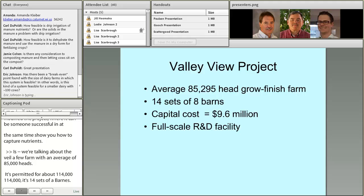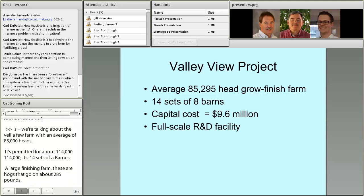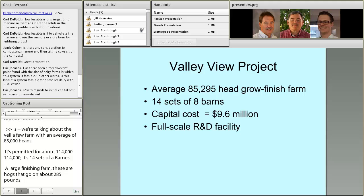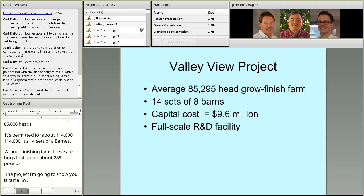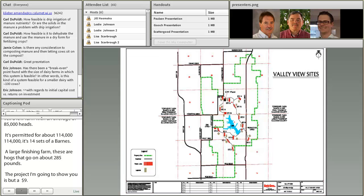The first project I'm going to show you is about $9.6 million of capital cost. We built this project as part of an agreement with the state of Missouri and EPA to find new next generation technology. That wasn't really defined. And we had an expert panel made up of John Sweeten, Larry Jacobson, and Mike Williams, as well as a Missouri DNR representative, to help determine that. We call it the expert management panel.